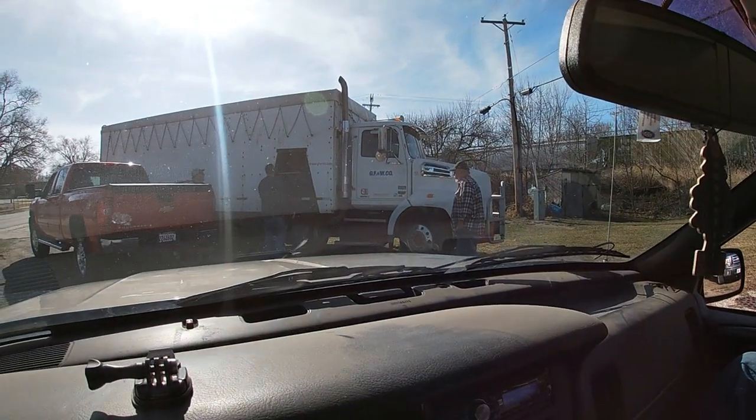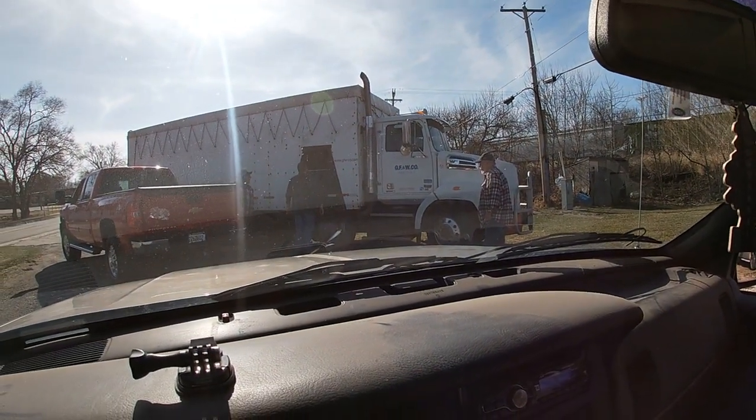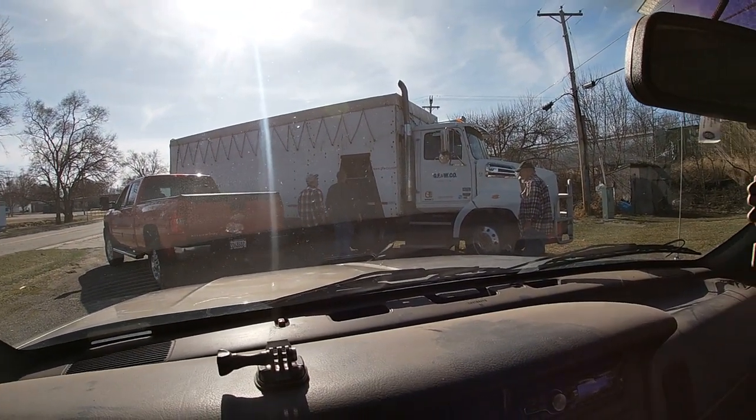All right, everybody, getting ready to drop off my hides here. Got Groenewald Fur and Wool Company out of Forest, Illinois here. Got some guys just dropped off some hides. So I'm the next in line. I'll pull up there and I'll start unloading my coyotes. Stay tuned.